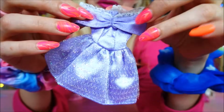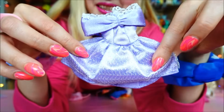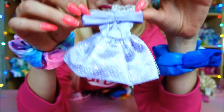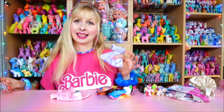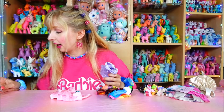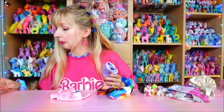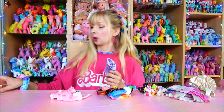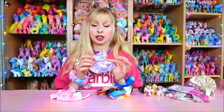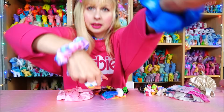Oh, I'm so happy. Another one of my childhood dresses added to my collection. This is a dress from Skipper. Which Skipper? I mean, not a Skipper directly, but a Skipper fashion pack. It's from the Teen Time Fashions. No, that's not correct. Trendy Teen Fashions from 1991. I think I'm gonna zoom in a little bit here.